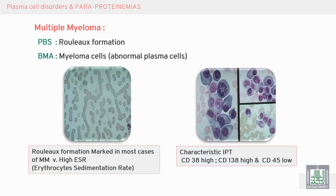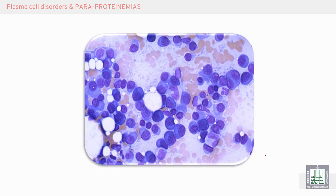Multiple myeloma in the peripheral blood, we can see here rouleaux. All of the RBCs are in rouleaux. In the bone marrow, you can see myeloma cells, malignant plasma cells. Rouleau formation is marked in most cases, leading to high ESR, erythrocyte sedimentation rate. Characteristic immunophenotyping for malignant plasma cells or myeloma cells: CD38 high, CD138 high, and CD45 low. Here is another bone marrow picture with many plasma cells.